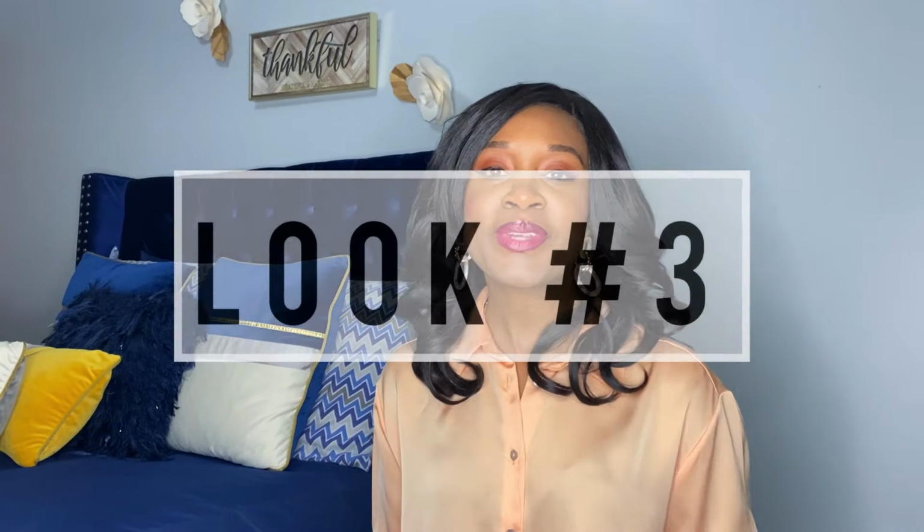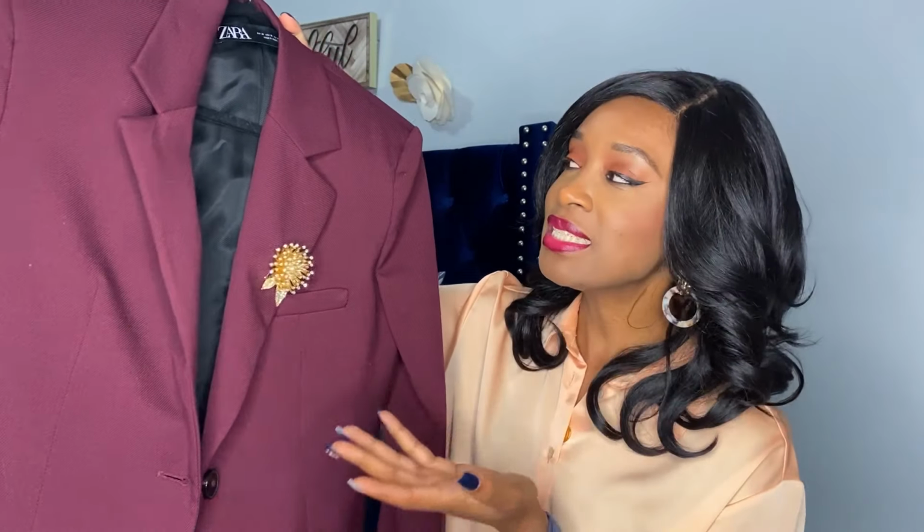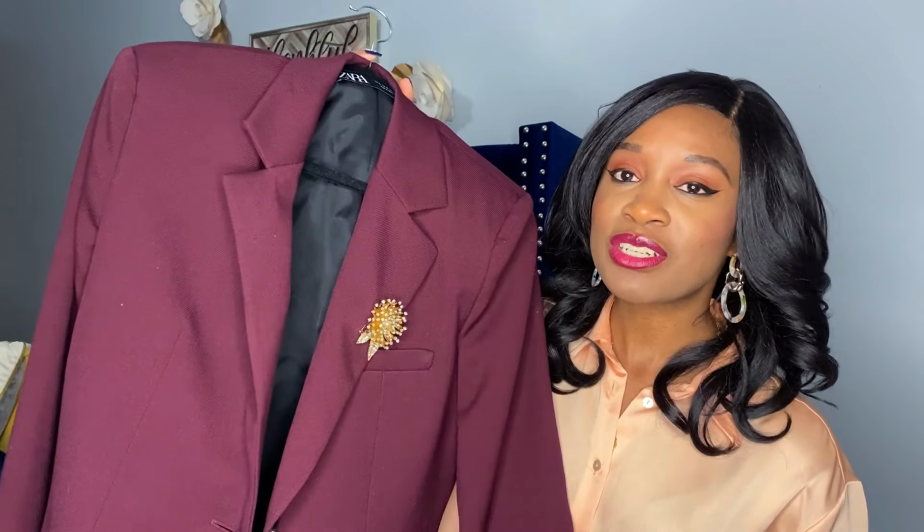Look number 3 includes one of my newest finds, and it is this burgundy, or I would say a deep plum, blazer from Zara, and my goodness, I am obsessed. Do you hear me? So typically when I order blazers, I am partial to double-breasted ones. I just love the classic fit, and I love how effortless it is. It goes with everything. But once I saw these on sale, I knew that I wanted the color, but I wasn't really sure about the style.